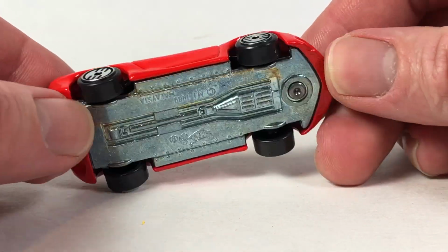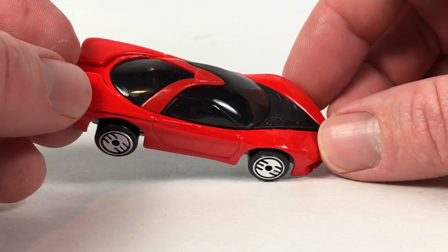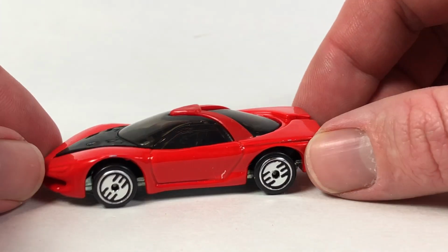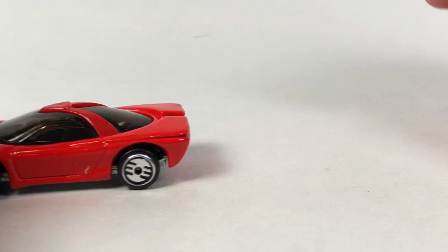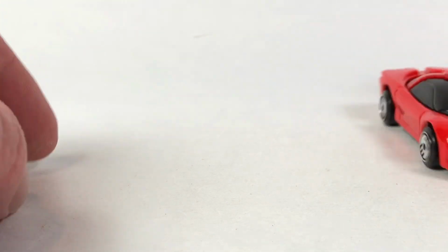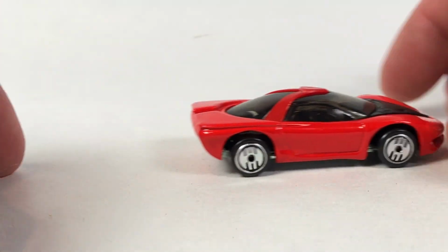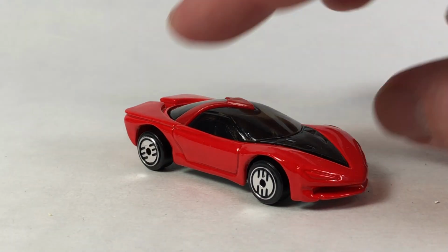So this was the Pontiac Banshee. This was last seen in the 2011 Hot Ones series. Feels like it's got a little suspension just because it has the Ultra Hot Wheels on really thin axles. These things roll like crazy. This was probably a pretty heavy little car and probably would scream down a track.